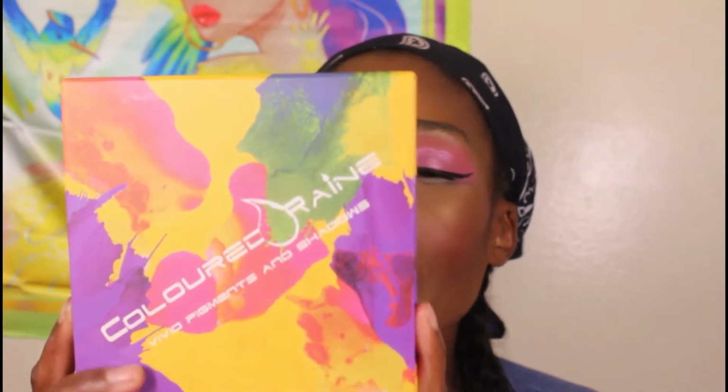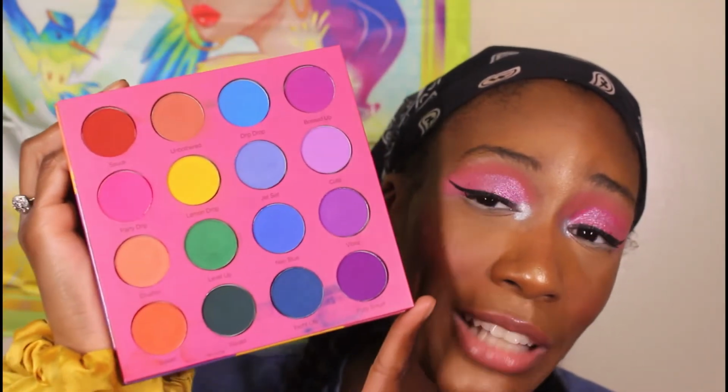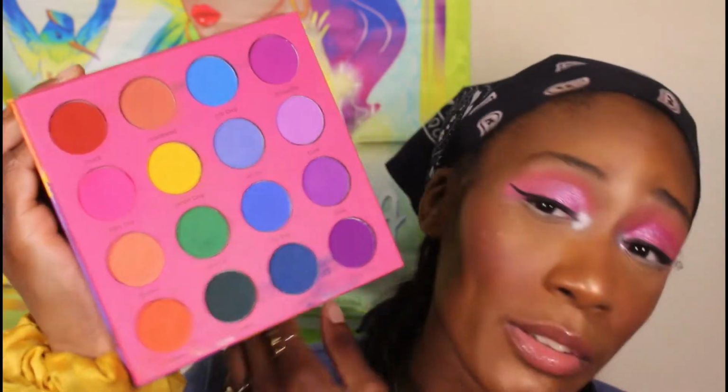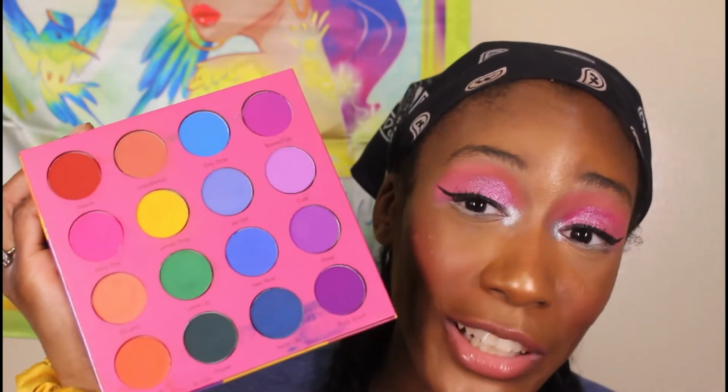So number two was my most used, most loved palette from the brand Colored Rain. This is my Vivid Pressed Pigments and Shadows palette. If y'all know, y'all know. If you've been here from the beginning, you know I had a whole playlist where I would just play with this palette to use all the rainbow colors in here and make different rainbow looks for y'all, because I absolutely love this palette. It's stunning. I love it. This is easily my most used rainbow palette when I got it, just because I loved it so much. But it got dethroned by number one. That's why it's number two now. But if I hadn't tried number one, this would still be number one.